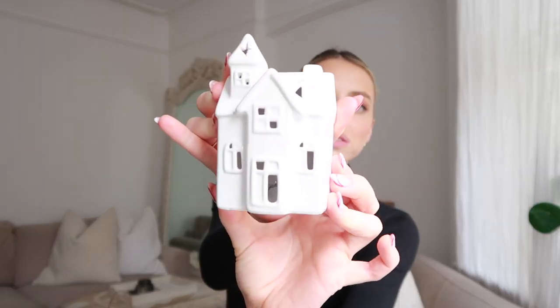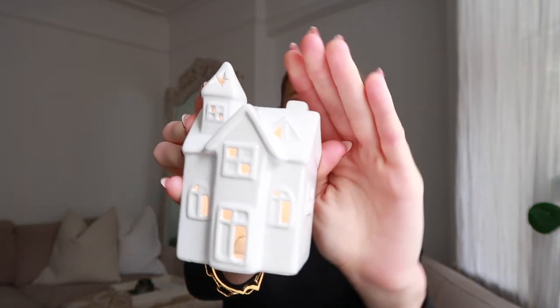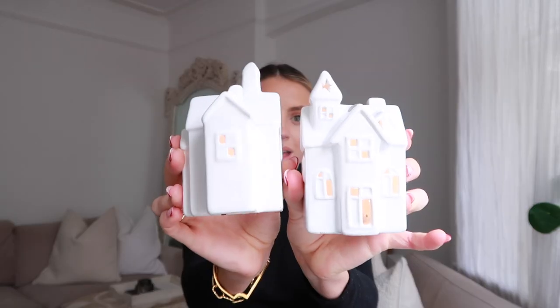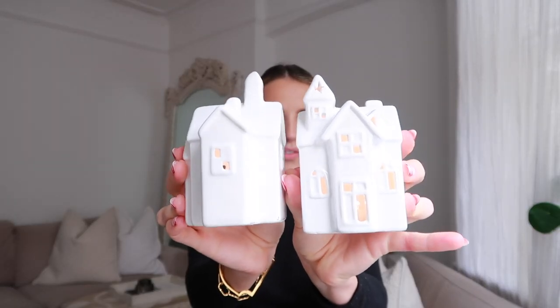How cute are those? They light up. How sweet. So I think they're different. I just thought it was such a cute, how cute are those? Very, very happy with those. So just really nice little trinkets. They'll last forever and they're £3 and not £20 or anything like that. So they were the first thing I picked up.